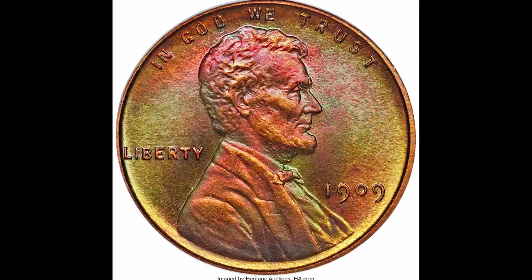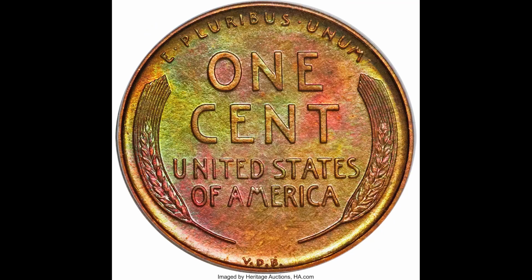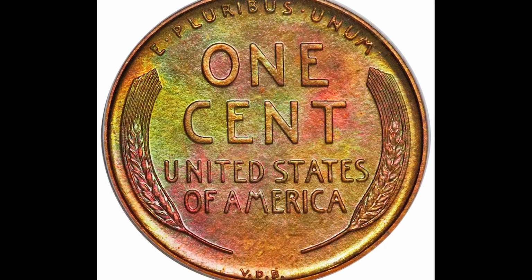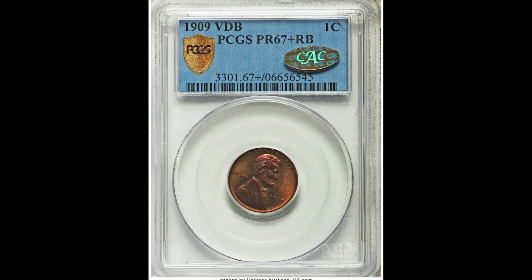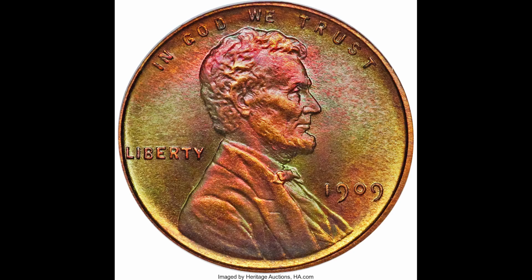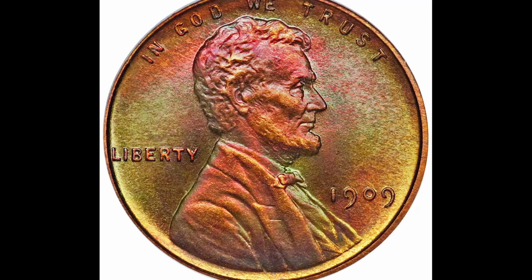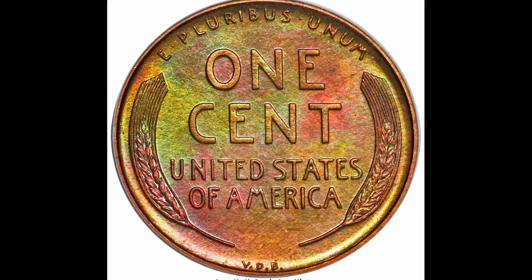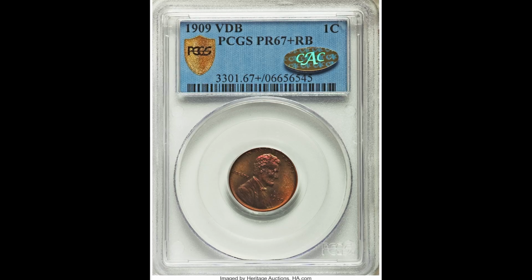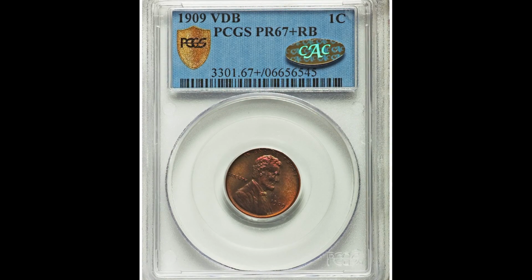Now this coin sold for $258,500 and here's why. So this is a proof coin and there's no mint mark, standing for the Philadelphia Mint. Now a lot of the time proof coins are minted at the San Francisco Mint, so this is pretty out of the ordinary. But again, one of the main reasons why it sold for so much money is because this is a VDB coin. VDB coins for 1909 for the Philadelphia and the San Francisco Mints are just incredibly challenging to come across. So make sure you keep your eyes peeled for coins like this because this one sold for $258,500.